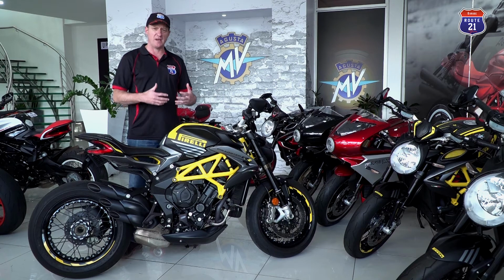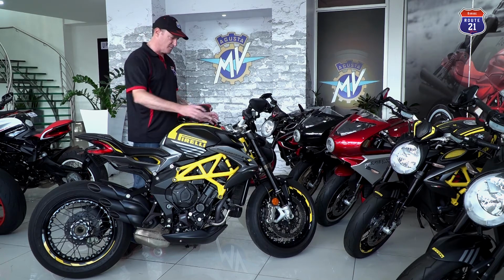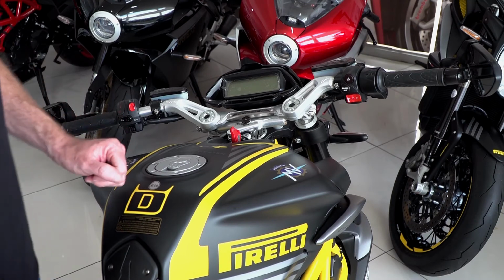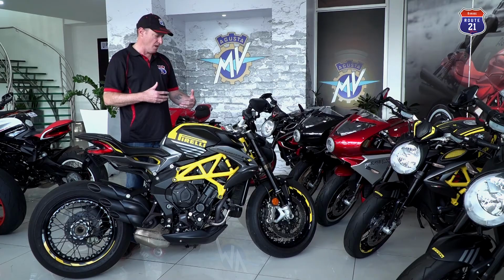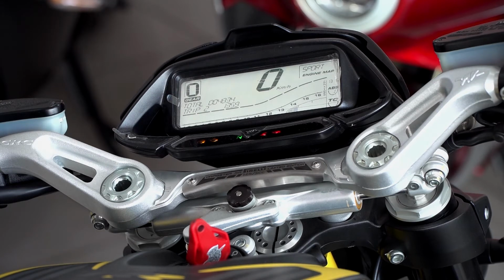The bike is also specced with loads of electronics, from front and rear ABS, 4 rider modes, 8-stage traction control, fully adjustable with all this switchgear on the handlebars, and a neat electronic display telling you all the info you need.